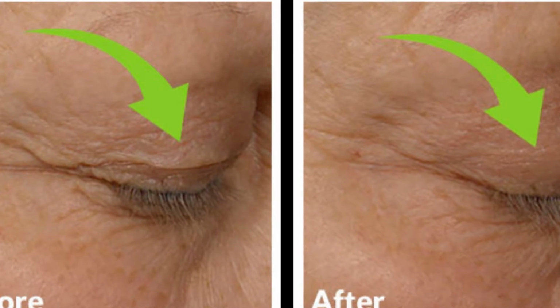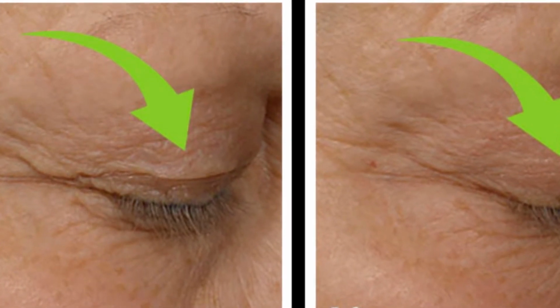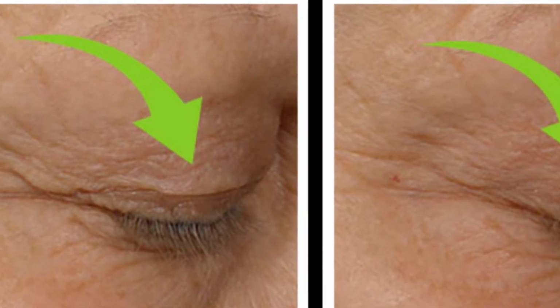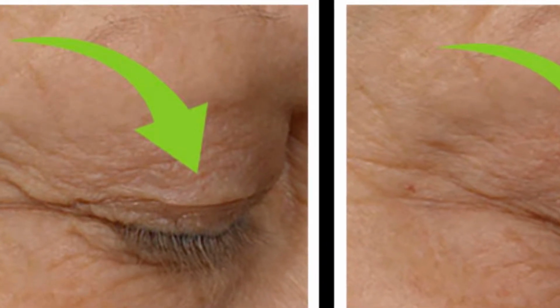But do not worry, if you are one of the many people who do not support anesthesia or just do not like the idea of going under the scalpel, there are alternatives. In this video, we are going to present some simple tips to fix the drooping eyelids in a natural way.